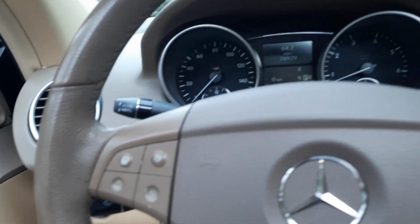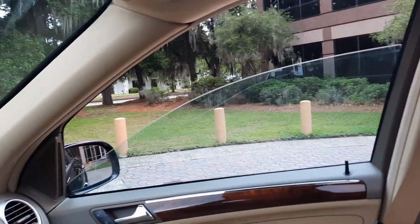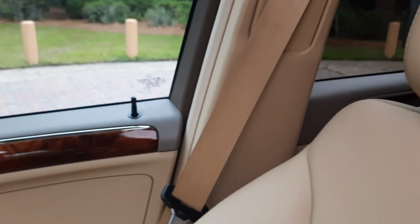Okay, jump in here. All our windows up. Rear windows. Check. Rear window. Check. Locks. All our locks are functional.